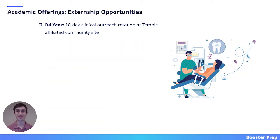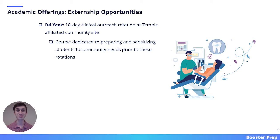Another academic offering of Temple University is its externship opportunities. In the D4 year, students embark on a 10-day clinical outreach rotation at university-affiliated community sites. Prior to these rotations, students take a course that is dedicated to preparing and sensitizing them to the needs of the communities that they are about to enter.